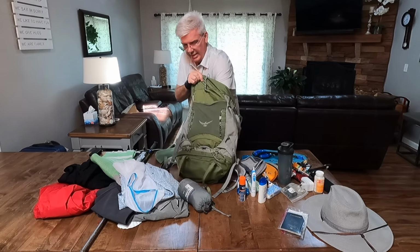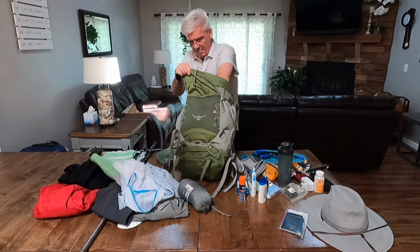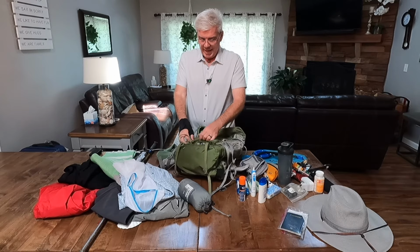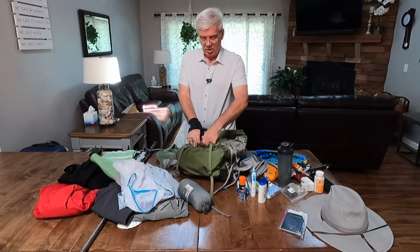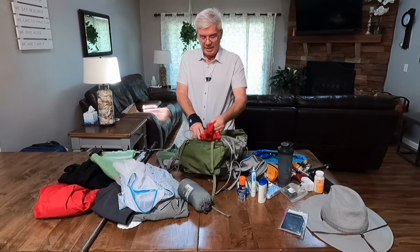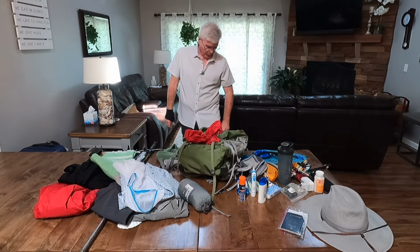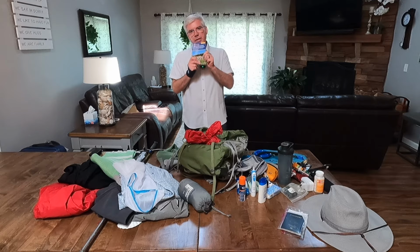All right, let's see. I've gotten to the bottom of my bag. I don't feel anything else down here. The only other thing I've got, the bag itself has its own rain cover that goes with it. And in my pocket of my shorts, I've got my Camino guidebook.